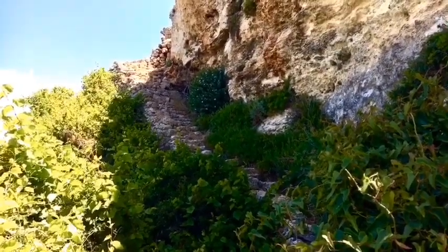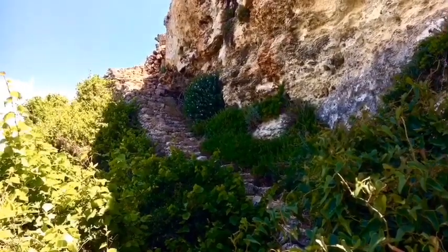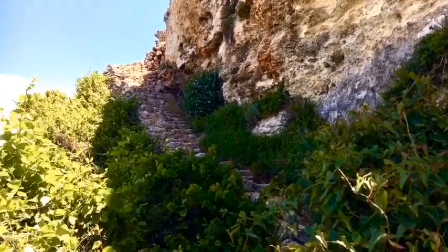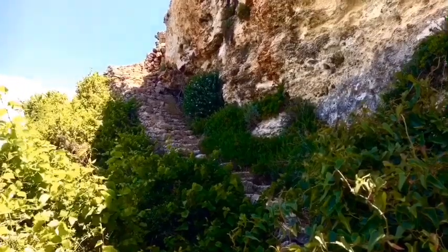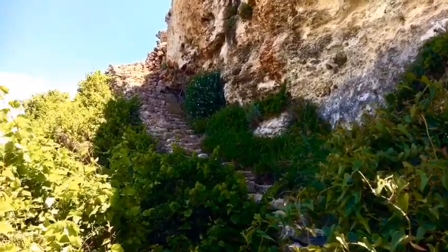There are 3 of these old stairways within the park that have been cut into the rock face at the top of the cliff and are thought to have been the way that the structures down below were accessed. I will now leave you in peace to enjoy a view of the sunset.